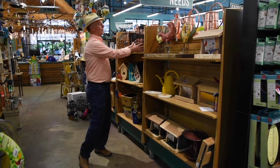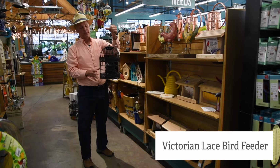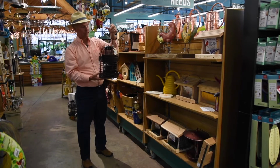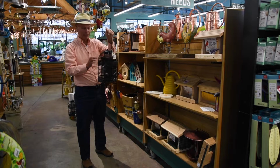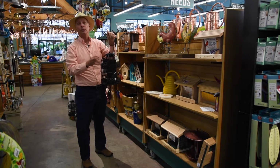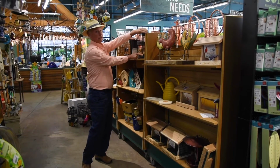Now, one of the big problems, of course, with any of the bird feeders is squirrels. This is a Victorian bird feeder. It not only is beautiful to hang out on your deck or patio, but it also has small holes in here so the little birds can get in, get to the feed that they need, but the bigger squirrels can't get in. A really nice option if you have squirrels and you want to have something decorative.